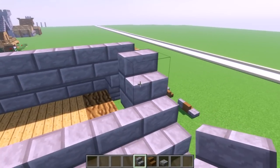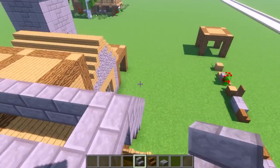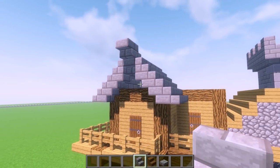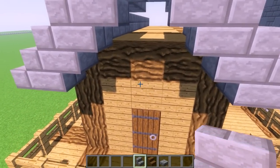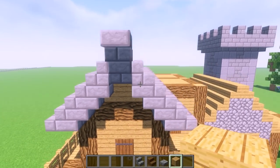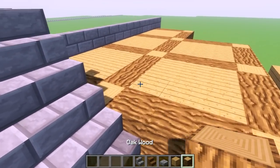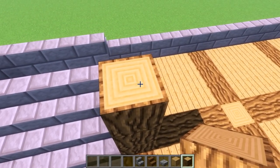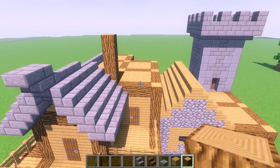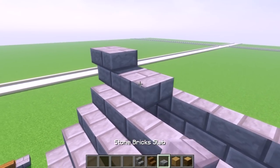And then here, 1, 2, 3, 4, and that completes this front little bit of roof, upside down, facing backwards, and you could do that as well if you wished. And I'm going to put some planks up here. And back here, I'm going to go 1, 2, 3, 4, like that, and that's going to help guide the rest of the roof. By the way, what we can also do is put some little slabs here.